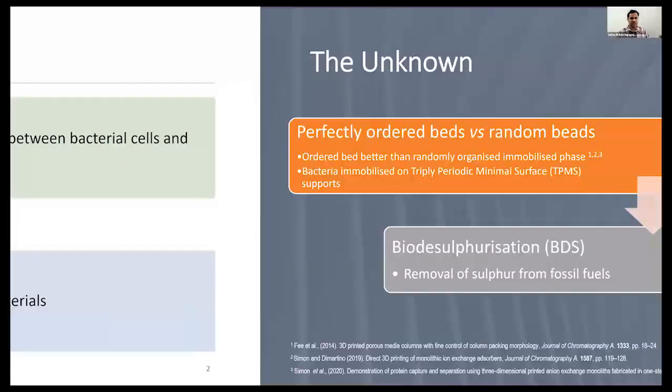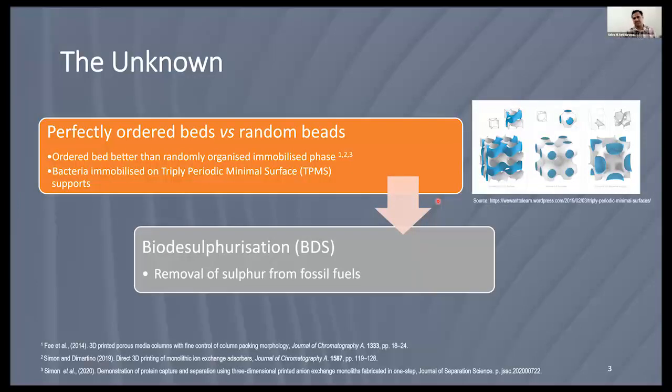What is unknown is if these kind of packed systems could benefit from having a perfectly ordered structure. By the word perfectly ordered, I mean to have a specific geometry that's maintained throughout the length of the packing. And this could be achieved by using triply periodic minimal surfaces. The image on the right shows you some examples of the TPMS structures. These structures have complex geometries, and they can be defined by a formula, and they have unit cells which can be multiplied in 3 dimensions, and structures of any desired dimension can be built.